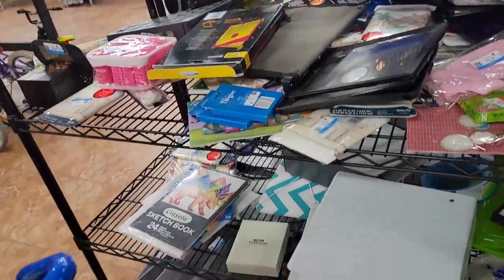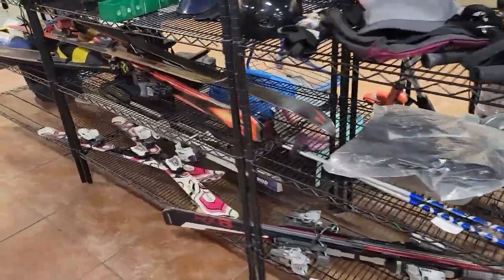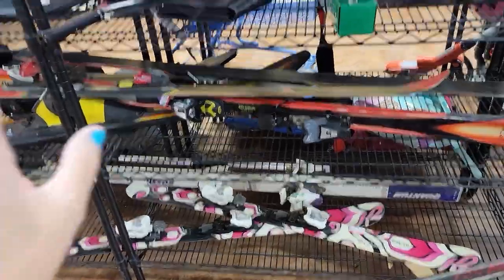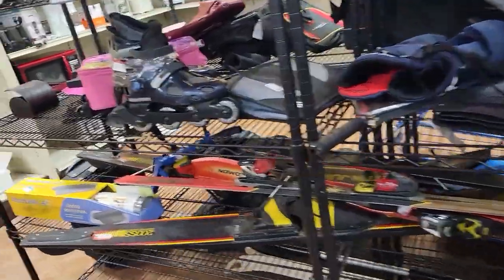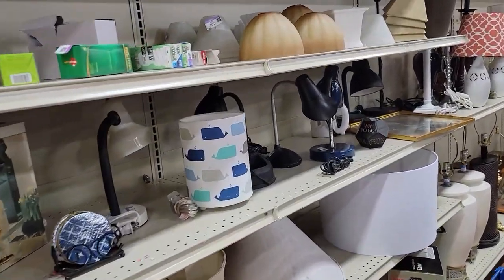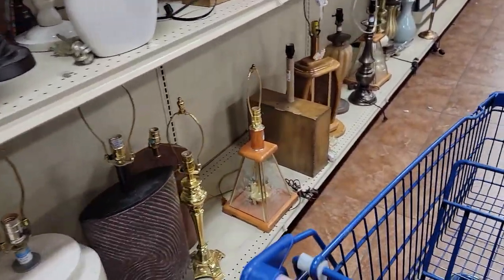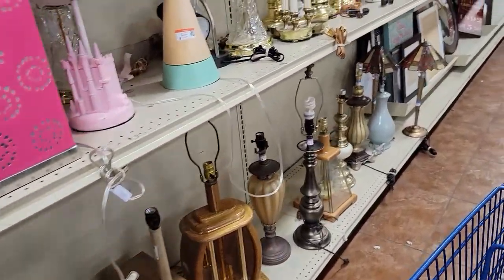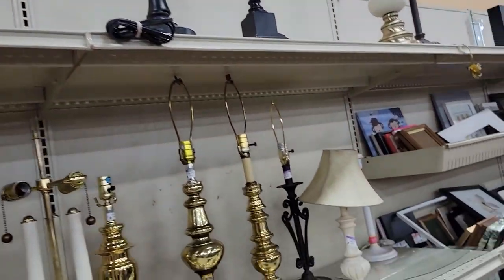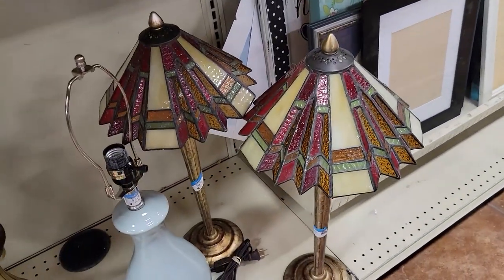Nothing exciting in the crafty stuff either. You can always tell when snow season is over here too. Like everybody's like, oh, okay, I'm just gonna get new ones next year. So all the skis come to Goodwill now. All right, we'll take a peek through the lamps. See, they're still here. All those nice 70s lamps. They are still here waiting for somebody to claim them, and it's not happening. I'm sure somebody's waiting for half price day, but these are pretty nice.